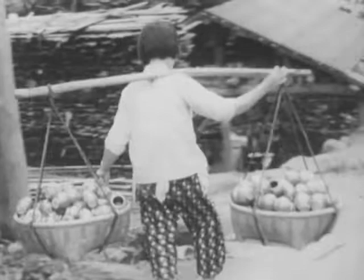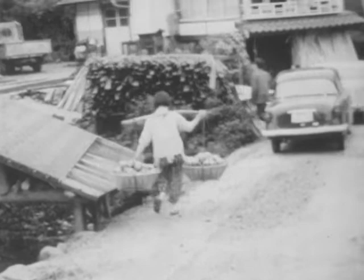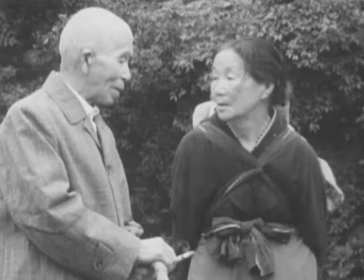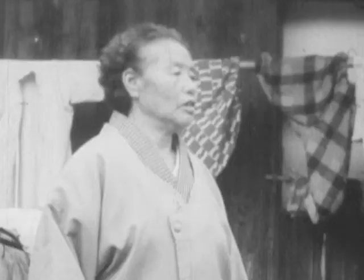When a kiln is opened here at Onda, dealers and collectors come from quite a distance to buy pots. Other pots are sold in nearby tourist towns, and many are sent to large department stores and gift shops.